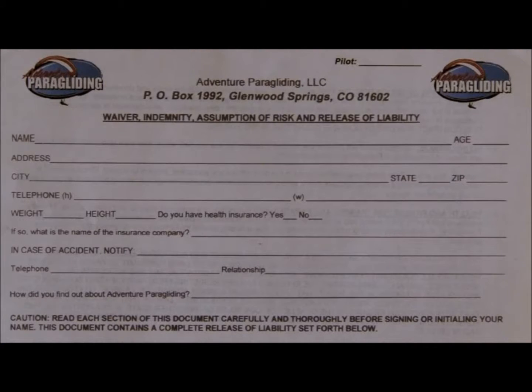The next waiver we're going to be going through is the Adventure Paragliding LLC waiver. The first section of the waiver is self-explanatory: name, address, city, and you can give the telephone number and name of a person that you have to notify in case of accident. And then we also just want the information on where you've heard about us.